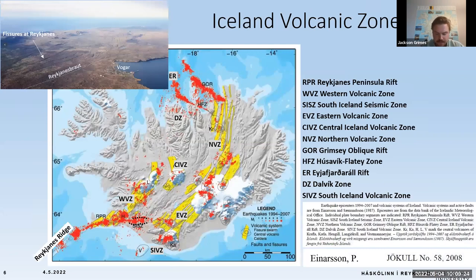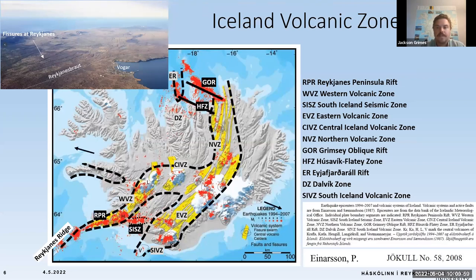And then these volcanically active areas are associated with active rift zones, or seismically active areas, which these fissures, as you can see in the top left, are formed by faulting within the seismically active areas. On this map, all these red dots are the earthquakes that occur in Iceland. So these are the zones of the highest potential geothermal resource. And this is just the different zones as they're labeled within the Icelandic geology.